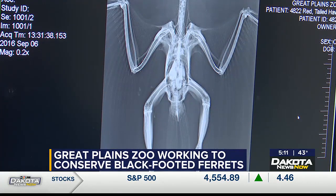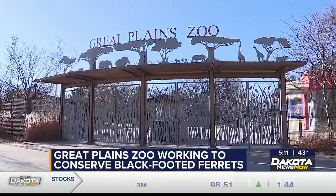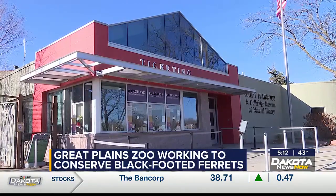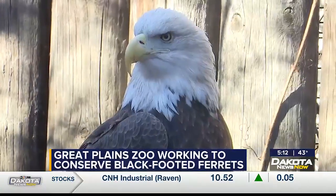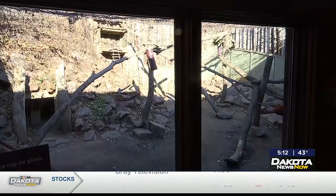While most of their services are preventative, they also offer advice on how the public can aid with conservation and what to avoid. Toxins, any sort of rodent bait, things like that could diminish their food source, which then in turn would diminish the black-footed ferret. So just being mindful of the whole circle that we need to have in this ecosystem.